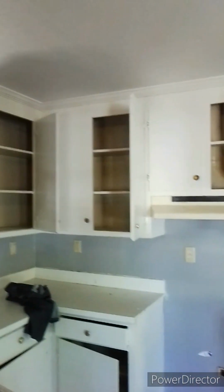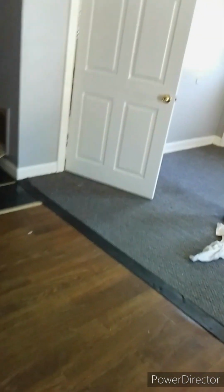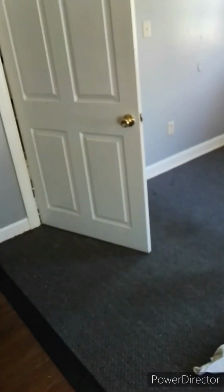Alright, so let's go through it here. There's the cabinets. I'm gonna do the cabinets. Pretty much what I'm doing in here is all the trim. This is a realty, like a rental, so they're not real interested in painting the whole thing, making it look brand spanking new. But the trim, he wants all the trim bright white, so that's what we're gonna do. Yeah, we're gonna do all this trim. Paint it, make it look brand new.